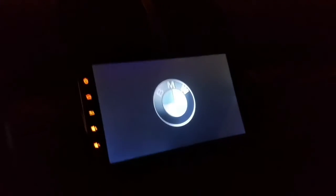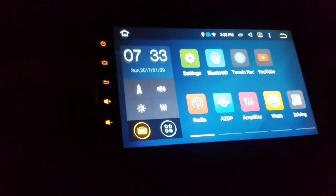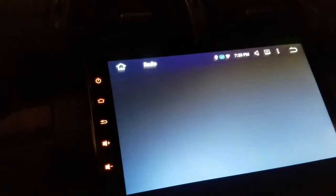Okay, so it's rebooting again. It's my dog. Hey, it's done. Ooh, interesting. A bit of a different graphic there. Check out the radio.